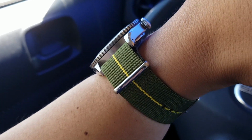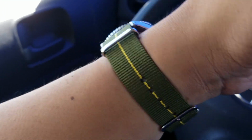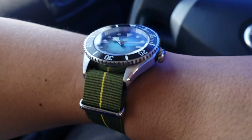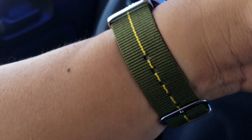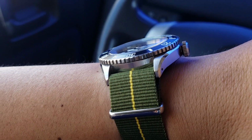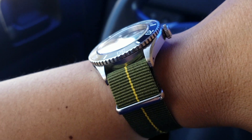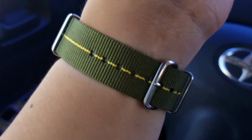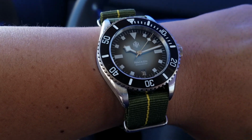But anyways, I figured I'd try it on this one because it's very military themed. Obviously, the thin yellow stripe on this army green, or whatever we call this kind of green. It's not really an olive, at least I don't consider it an olive green, but I think it works. I've said this before, any military inspired or themed or colored strap, khaki, olive drab, even black and grays, stuff like this, they all work pretty much on any watch, even surprisingly a dress watch.